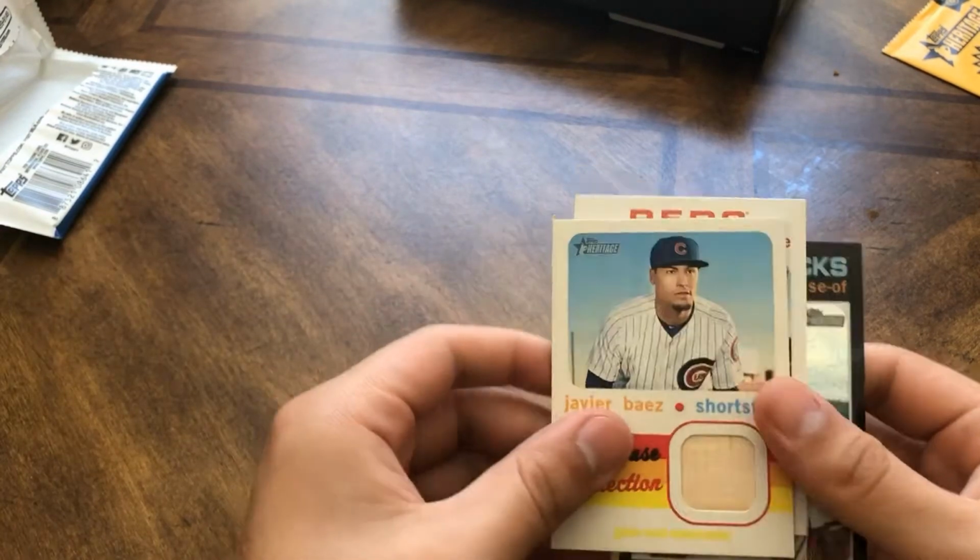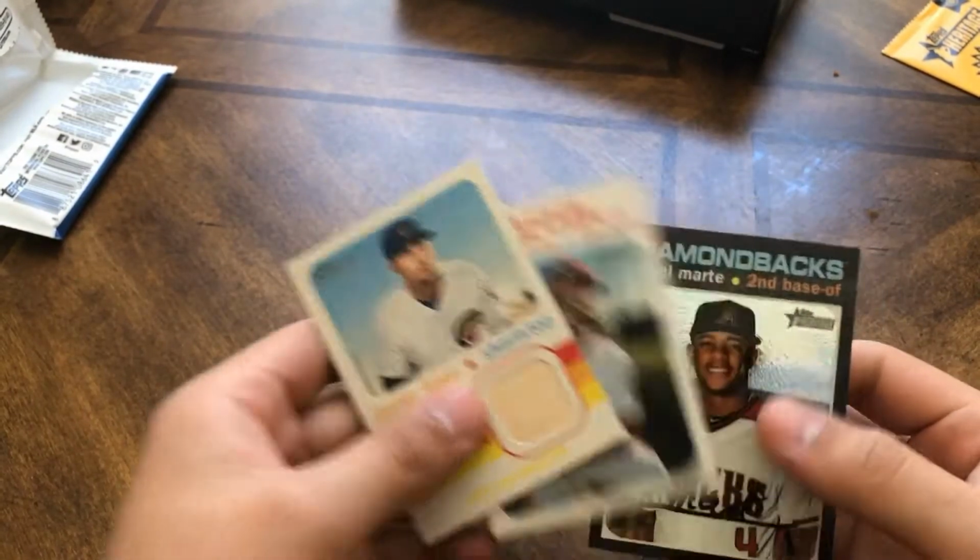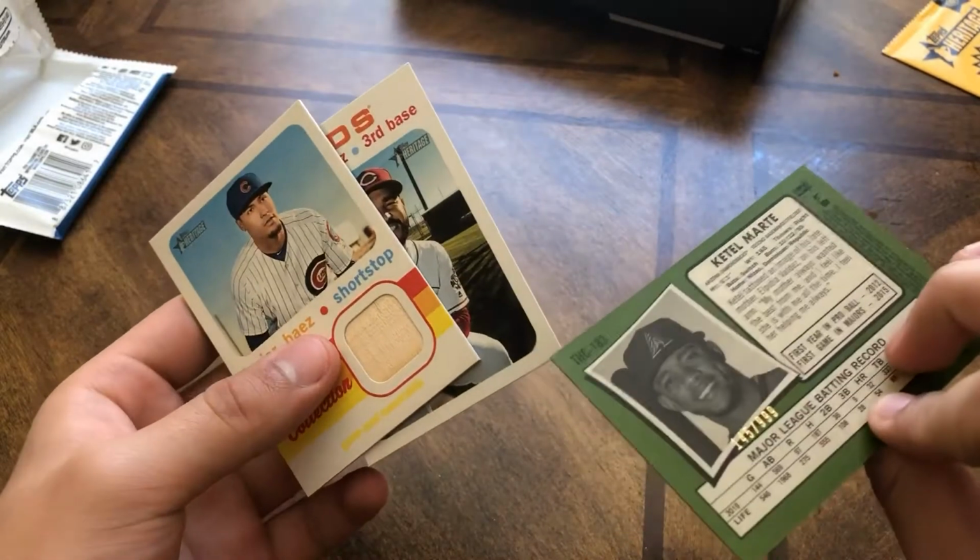All right, well, that's our first box. So the hits here were the Javier Baez, the Eugenio Suarez, and this Ketel Marte, numbered at 999. So, yeah. Congratulations to Arch for getting probably the best hit, a future Hall of Famer relic.